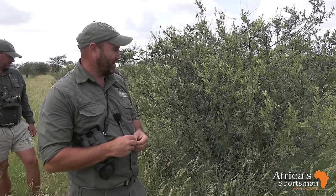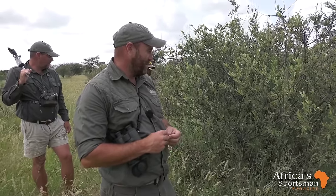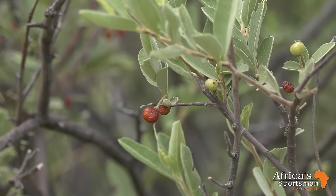This is what we call in Afrikaans a rosyntjiebos. I don't know if it translates directly to English, it's a raisin bush. Yeah, and it makes these little fruits, which are quite sweet and nice to eat. So yeah, that's what Gawie is doing now.